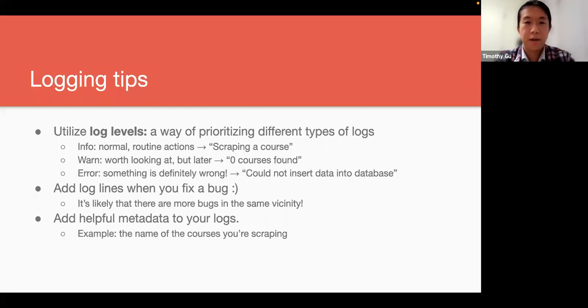Many different libraries have different terminologies, but usually they all have something like info, which is a normal routine action. We want to know what's happening, but at the same time, it doesn't indicate anything bad. We also have warn or warning, which is worth looking at if we're debugging an issue, but probably not so bad in itself. And error, which is something's definitely wrong. If this happens, we would definitely want to take a look. And usually, if you're setting up alerts, this last level is probably something you want to select and alert on. Like if you have 15 error log lines within the past few seconds, then something is probably really, really bad.